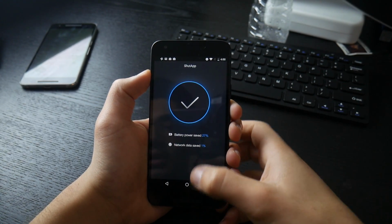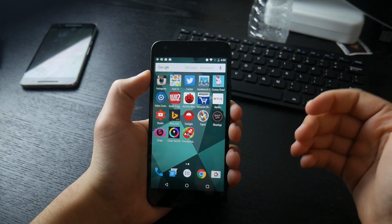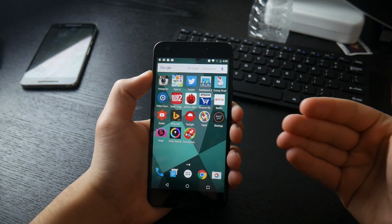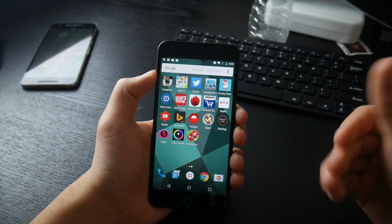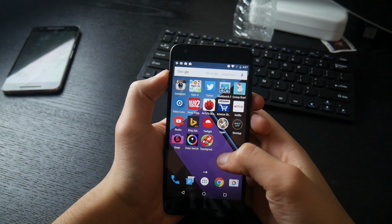It is called Shut App, and it's a very useful app, and it'll allow you to save a bunch of battery life on your phone, especially now that modern day phones suck at battery life. It's going to be a really useful app for you, so go ahead and check it out. It's also free on the Play Store. The last app we're going to be going over in this list is called Tap It.